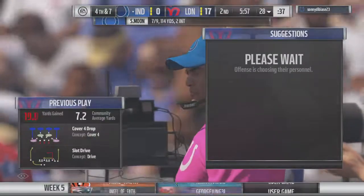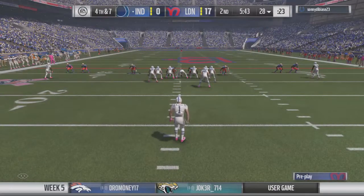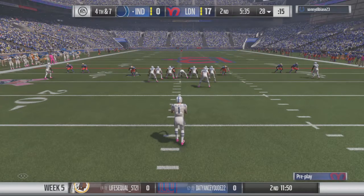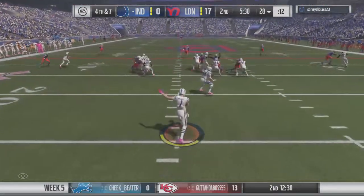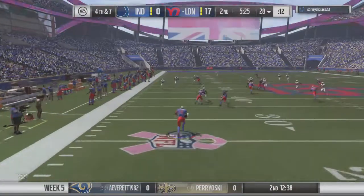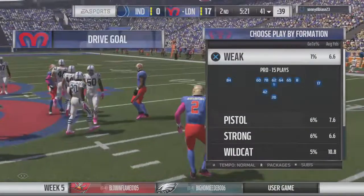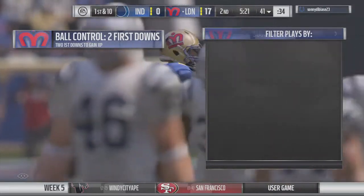A crazy sequence here. A huge gain that time, but it still leaves them well short for 4th down. On is Pat McAfee to punt it away for Indianapolis. It's taken to the 26. Well, he wasn't too far from breaking that. Officially, give him 15, and the offense will take over with a new set of downs.